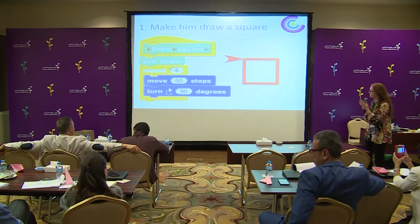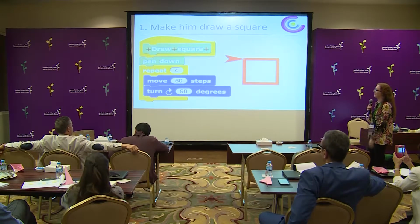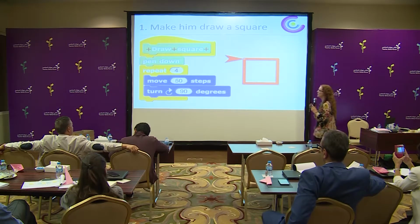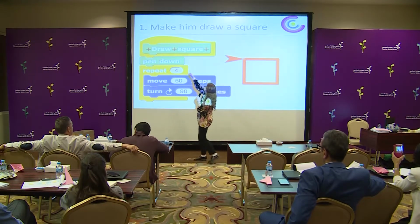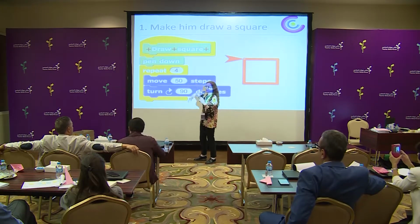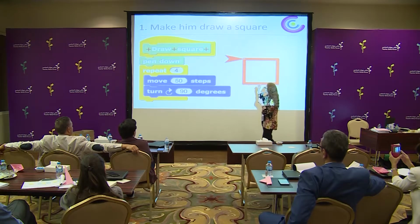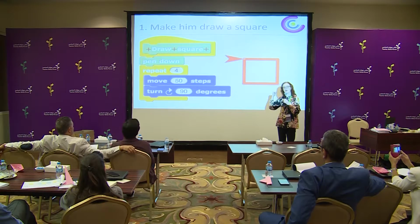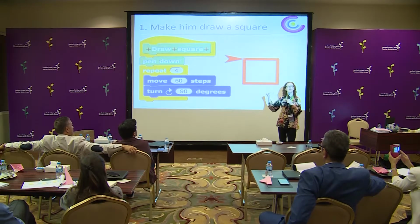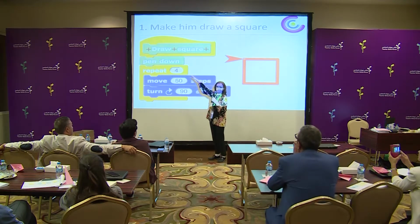But this is an example of what a Snap script might look like. In Snap, you name your instructions by what they do. So this bit at the top, I've written draw square. I've named my instruction to define what my script does. And then I've put the blocks together. So in Snap, your character has a kind of invisible pen. And if you tell it to put that pen down, then it will start leaving a line behind it when it moves. So that's why my first instruction is pen down.